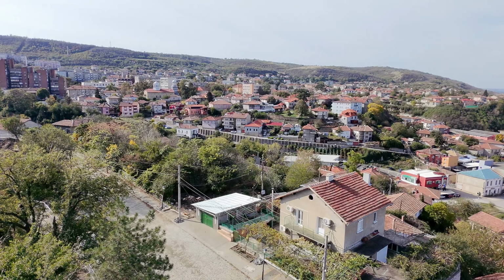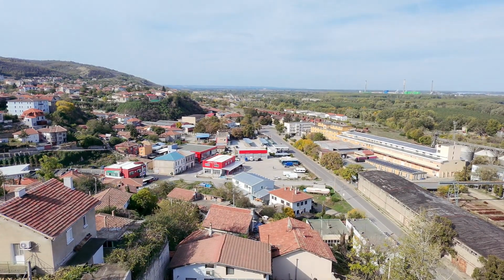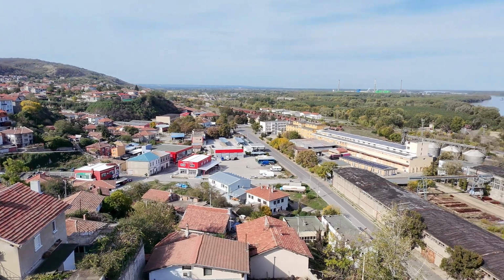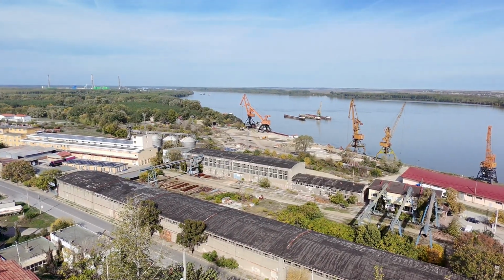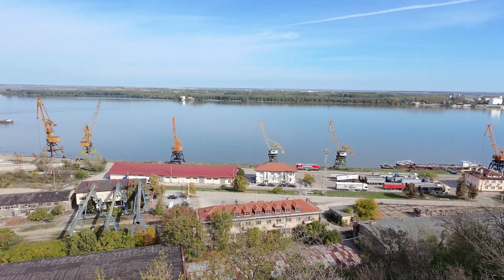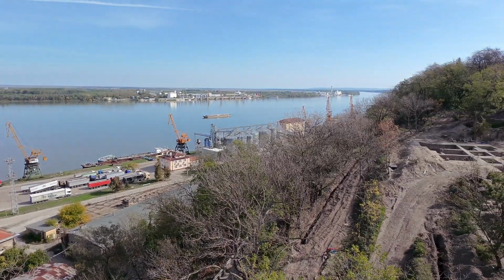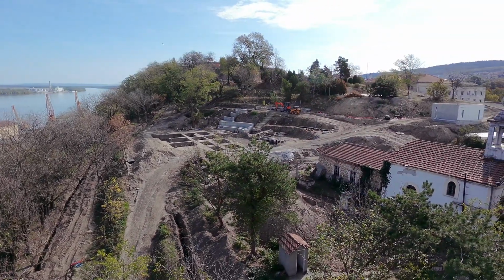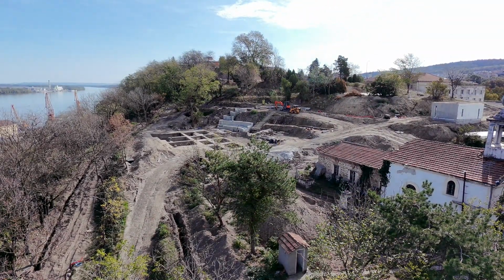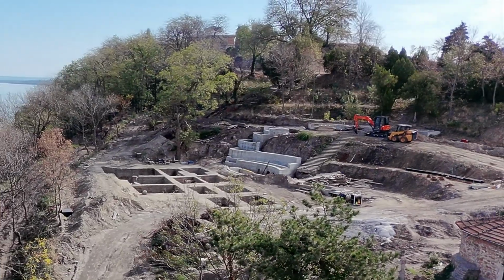So looking back to the west, across the town, and once again you can see the bus station down below. Move round a bit and there's the docks and the river Danube. Takes a couple of shots to appreciate just how big that area is, and here it is coming into view, the amphitheatre area, and it's got these rather large dugouts. They're sort of coffin shaped, but I think they're too big for that.